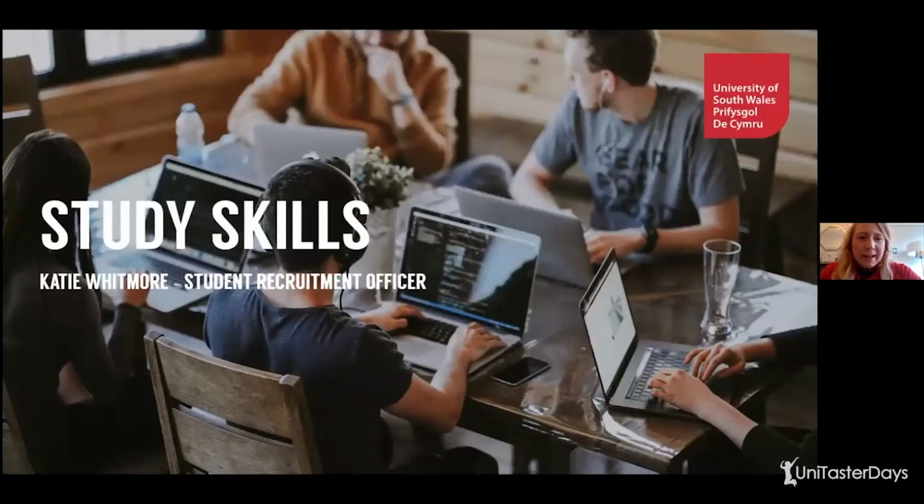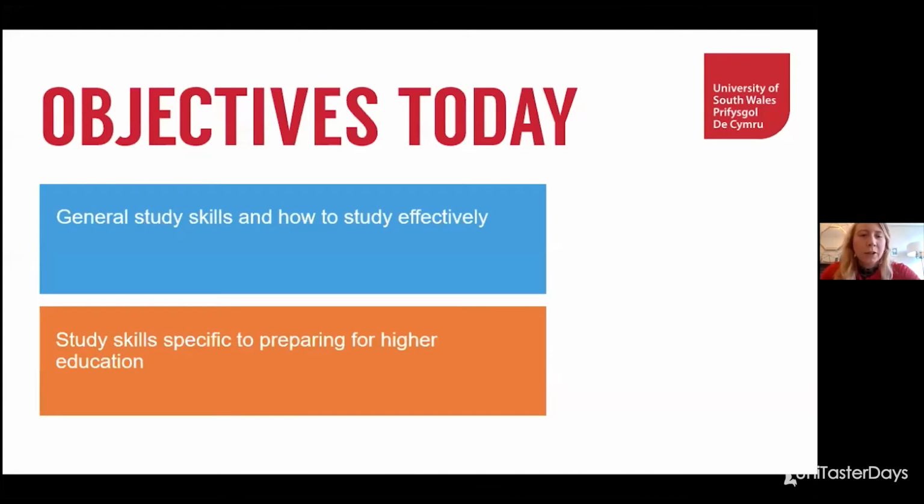So my session today is on study skills. My name is Katie and I'm speaking to you from the University of South Wales. What we're going to do today is have a general look into study skills, but also how we can maximise our study skills so that we're studying most effectively. And then we're also going to look specifically at a few areas in relation to preparing yourself for higher education.